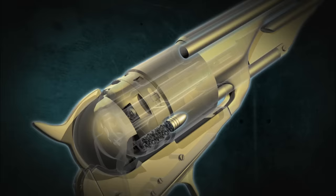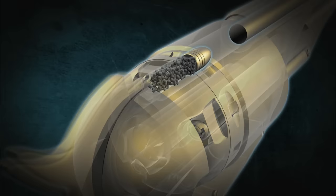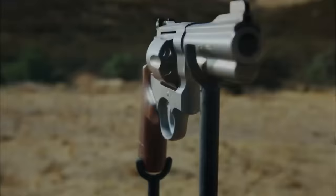Number one, the cylinder must rotate to bring a new cartridge in line with the barrel. Number two, the hammer must be released to slam against the bullet primer. The Model 625 can be fired using either a single action or double action.